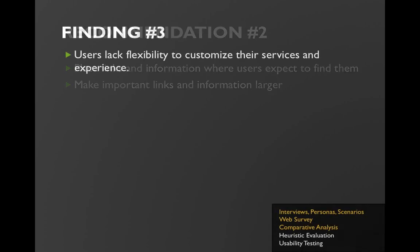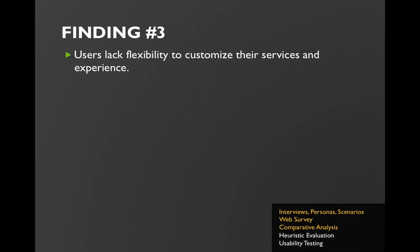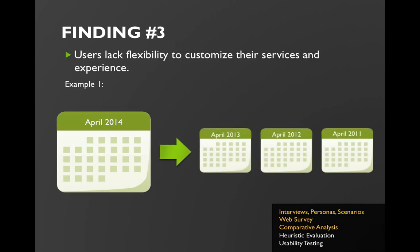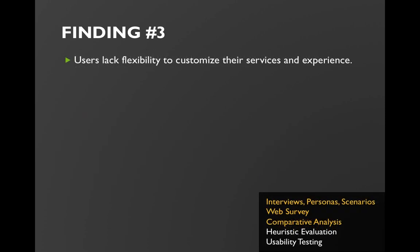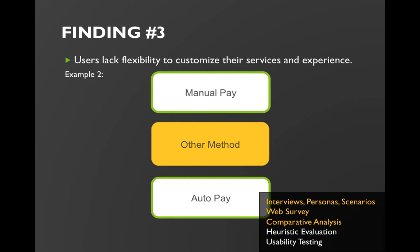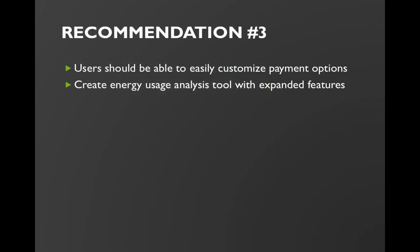Our last finding is that users lack the flexibility on the site to customize their services and experience. Users can currently only view their energy use across a single calendar year. However, users would like to compare several years of their energy use side by side. During our interviews, several customers commented that they want more flexibility in payment options. Customers feel like they can't set up a payment arrangement in a way that's comfortable for them. To address these problems, we recommend making bill payment features more salient. We also recommend creating an energy usage analysis tool with more extensive features.